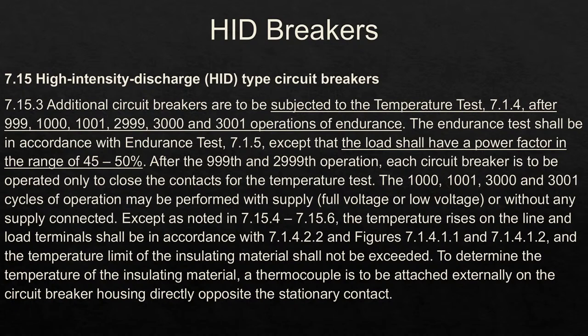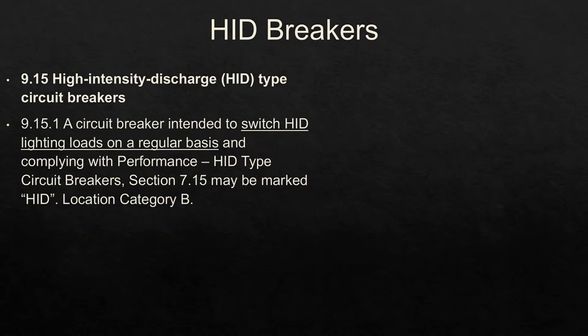The endurance test shall be in accordance with endurance tests in 715, except that the load shall have a power factor in the range of 45 to 50%. After the 999th and 2,000, almost 3,000 operations, each circuit breaker is to be operated only to close the contacts for the temperature test. The important part here is it's at a lower power factor, and you're operating these things up to 3,000 times.